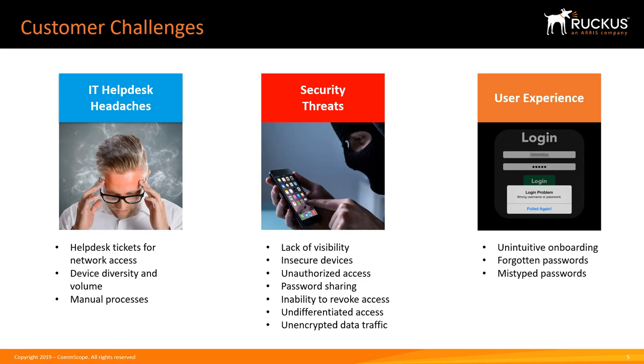So on to the topic. What we're really going to address today are some of the customer challenges that you may find in your own environments, right? Manageability is definitely one thing. So think about IT help desk headaches, potentially having network access issues. If you're using some kind of RADIUS authentication, if somebody forgets their password or the password expires, they may not be able to get back onto the network so easily without opening a help desk ticket. Can be very manual and time consuming.